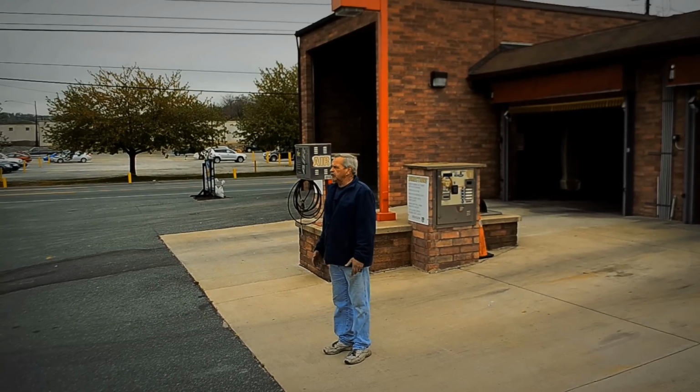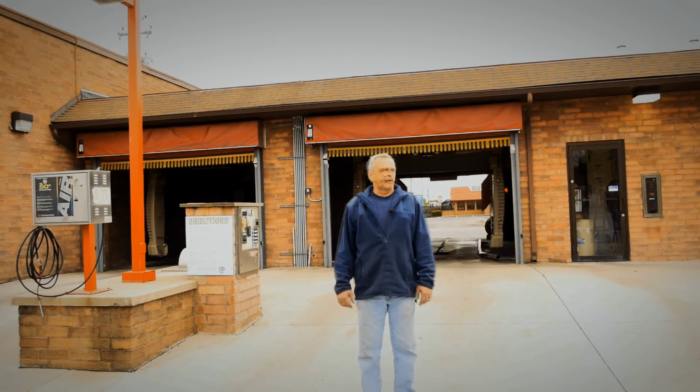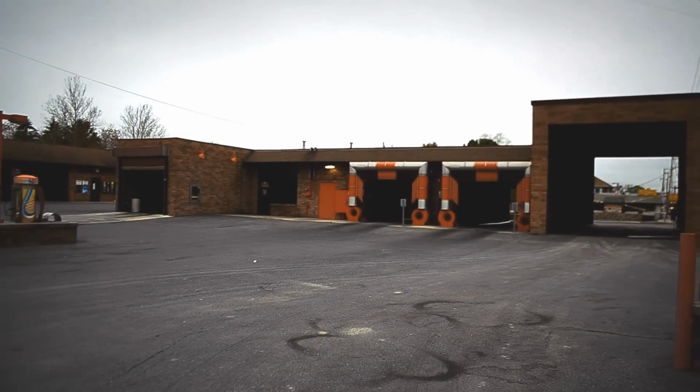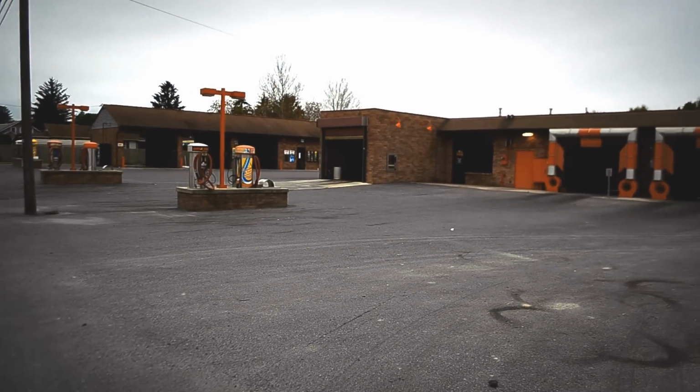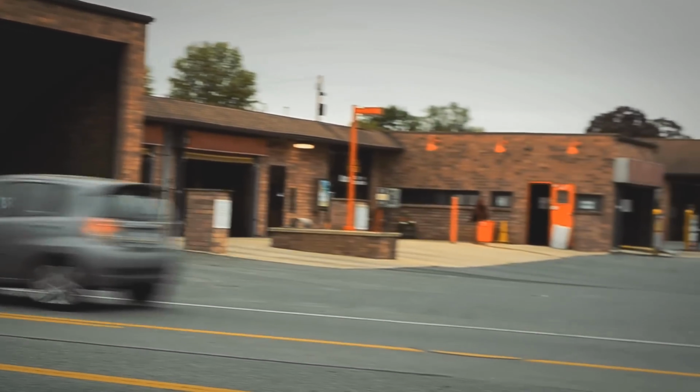When Harold McConnelly first started, this was a gas station and a car wash combined. The truckers over at the Grinnell across the street, the main foundry, wanted someplace to wash their trucks, so we added a truck wash to it. As he went on, he added another self-service bay. Eventually, he took the gas station out of here and made it just a car wash.